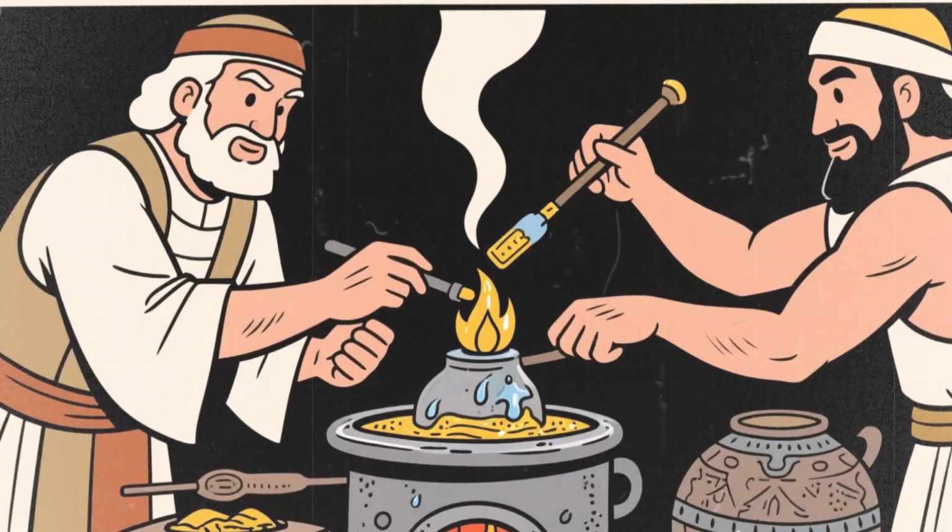König published his theory in 1938, suggesting that these objects, because there were actually several of them found, were used for electroplating. Electroplating, for those unfamiliar, is the process of using electricity to coat one metal with another. You know how your cheap jewelry is gold-plated. Same concept, just with more ancient Mesopotamians involved.